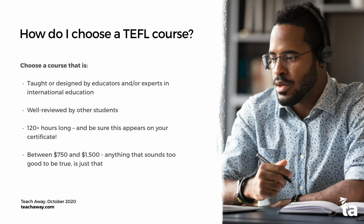Lastly, I always recommend looking for something that's between $750 and $1,500 US. That's a range. There are good courses below and above that price point, but anything in that sort of sweet spot is typically reputable. Anything that sounds too good to be true usually is, so just keep an eye out for that.